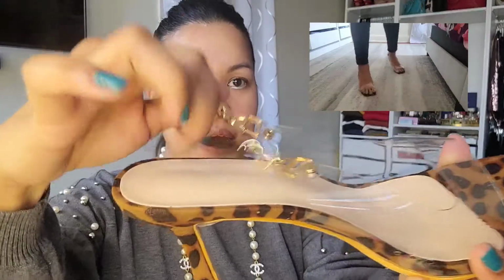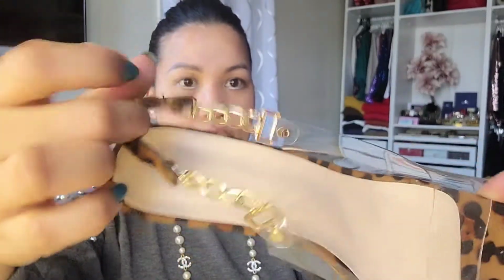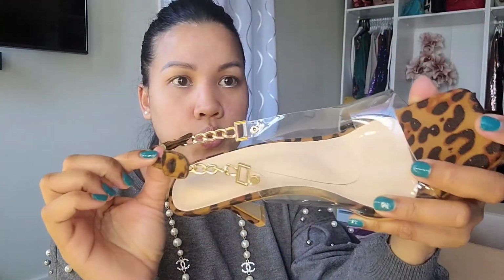So this is my first style. These are clear shoes. I love them so much and it's so different. And this is a tiger print, in the color brown. It has this little gold hardware on each side, which is super cool. So I got those. The next shoes that I got are this lovely metallic, do I say it right?